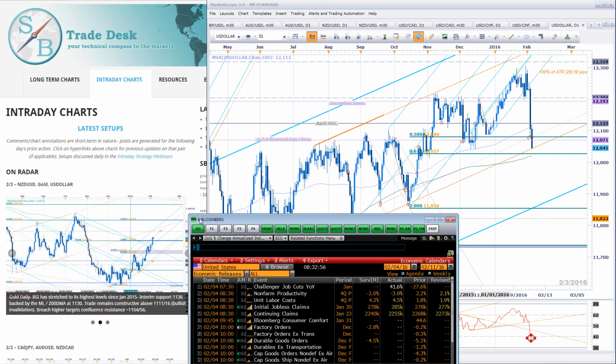Here's what that looked like. Slightly worse than expected. Tomorrow's non-farm payroll is really going to be the big player. Also today, before that, we do get factory orders at 10 o'clock and durable goods, non-durable goods, specifically ex-aircraft, a very good gauge of business investment. This is the final read for December. So unless there's a deviation from what we got last month, don't expect too much volatility on this.